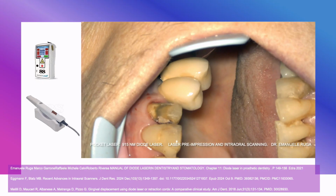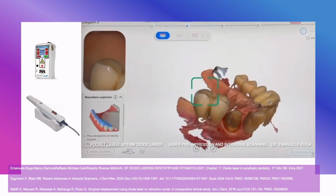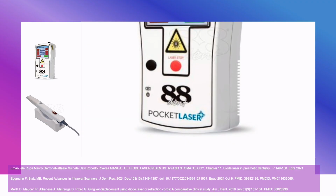Intraoral scanners have improved various aspects of dental care but often require the support of technologies to provide the best outcomes, and in this case an efficient gingival retraction can be obtained with the use of diode laser, which can effectively help the clinician due to its hemostatic properties. Diode laser is able to reduce the sulcus bleeding and guarantee a drier field, favoring the evaporation of liquids.